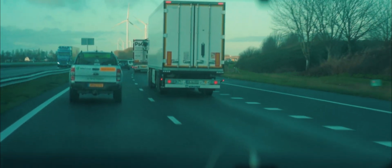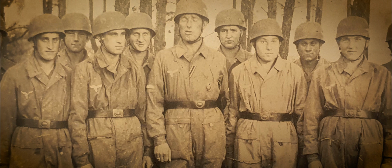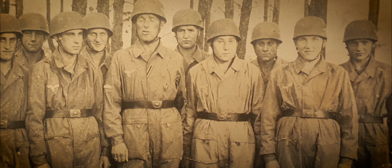During Operation Market Garden in September 1944, when there was fierce fighting going on in Arnhem, the Rotterdamsche Bank on a big street in the middle of Arnhem kind of had an explosion. And the vault was exposed, and all these supposedly unscrupulous German soldiers went, hang on a minute, I'm going to grab some of the loot.